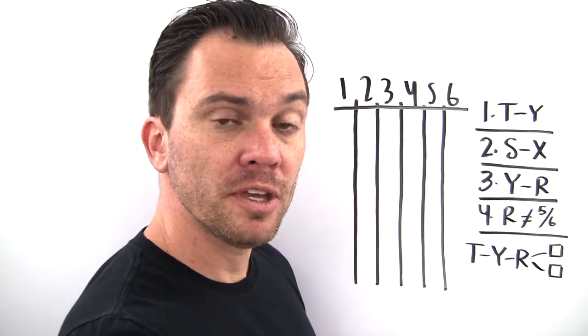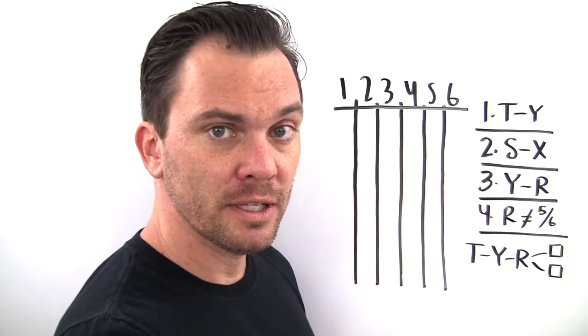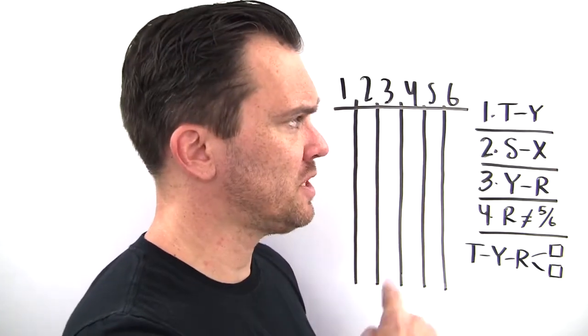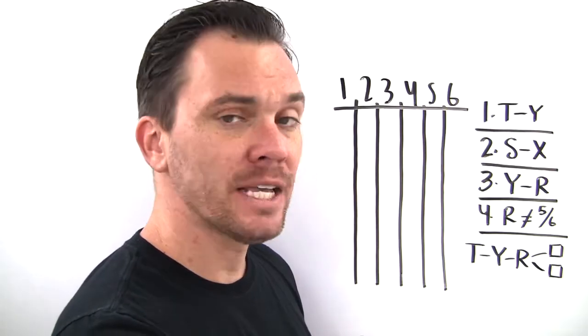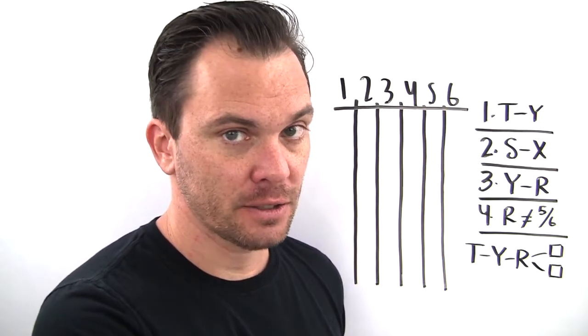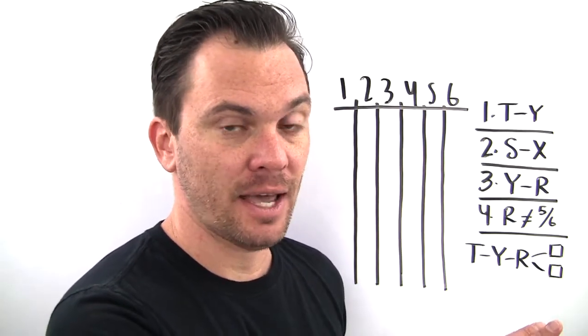First game asks me to put things into order, one thing at a time. I've got an organizational template that'll help me see that. We've got rules. T is before Y, S is before X, Y is before R. R is not fifth or sixth. There's two things at least after R.